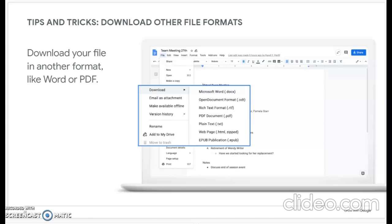If you were in Google Sheets or Slides, you would be able to download those files into other similar spreadsheet or presentation types. And in case you were wondering, you can also open files that are built in other tools like Word, Excel, and PowerPoint. You do that by going to File, then Open.